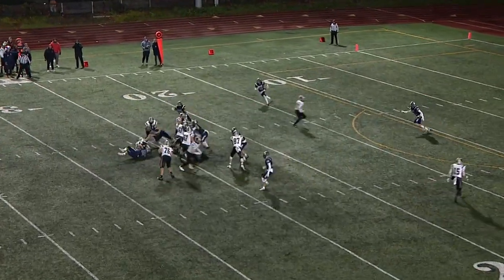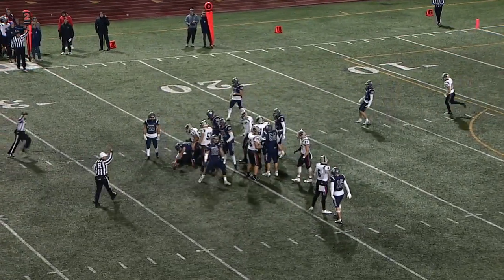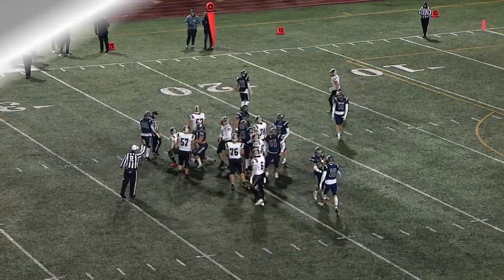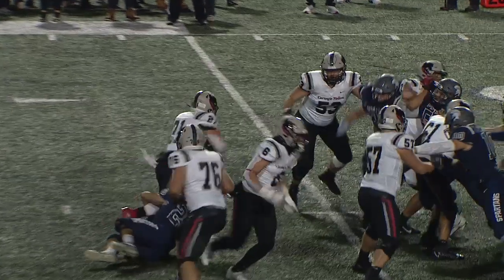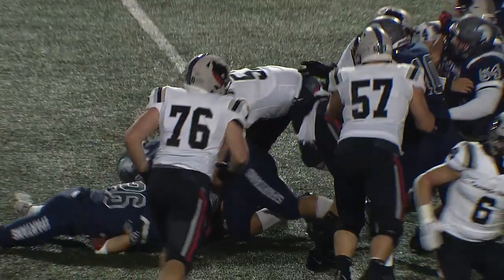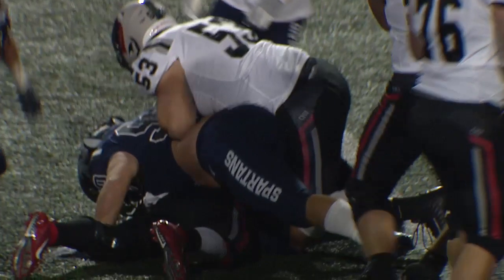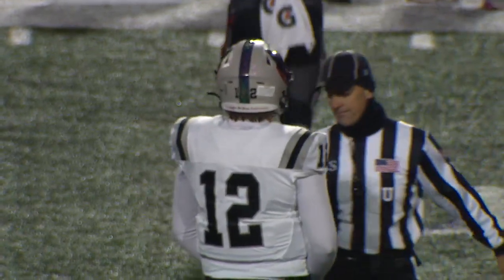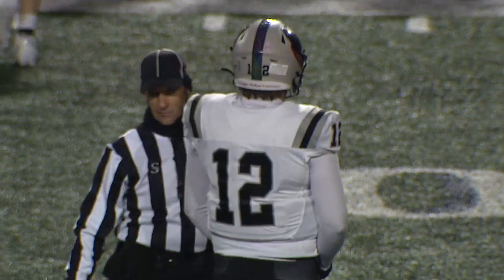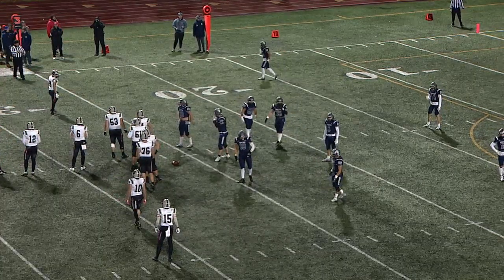Hand off that time to Vasiliadis. He gets taken down in the backfield. Looks like Ryan Cabrera there getting a big TFL for the team. Cabrera so fast and just comes off the edge there, and boy, he was right on Vasiliadis. So they'll set up a 3rd and 11 from the 26. Another big stop here for the Spartans.